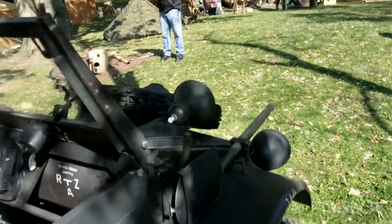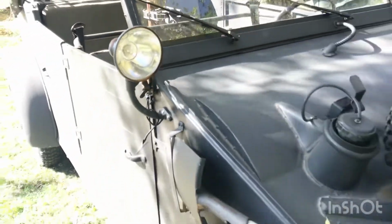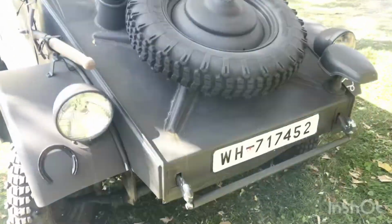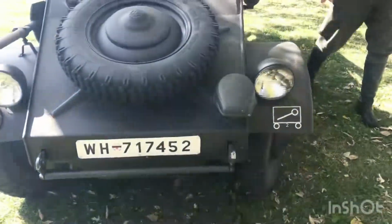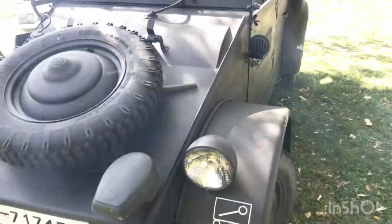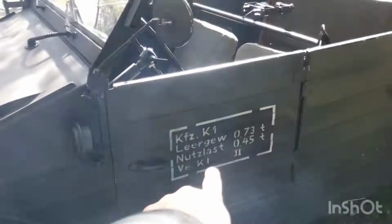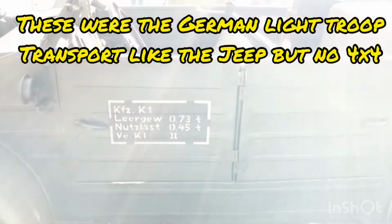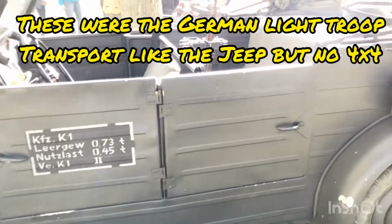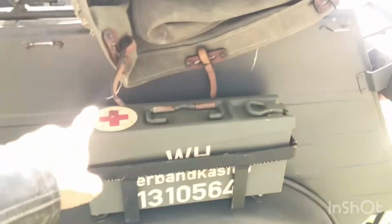And we've got the switch here for the high-powered spotlight. These guys do nice reproduction on their plates and all their paint marks. Authentic, they got pretty authentic. They got the horn, and we've got more labels so they knew who you belong with. Yes. And it looks like this is their first aid, even. Yes. So this guy's all ready to go.